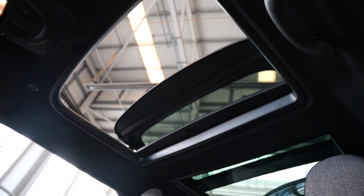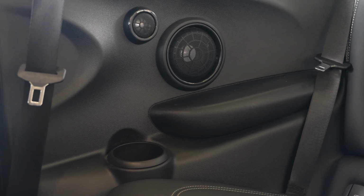It doesn't feel as cramped as it might do because this has got a double panoramic roof, so there's plenty of light coming in from upstairs. And there are creature comforts such as a little cup holder, and the Harman Kardon sound system is back here as well. So your passengers can enjoy the same music in the same quality as you do in the front.